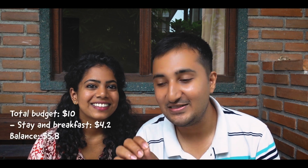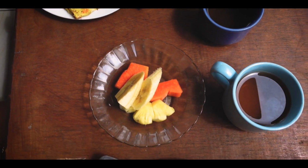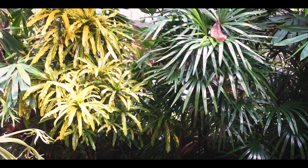We were surprised to see that this stay cost us only 350 rupees per night. And it includes breakfast too, and it's not even like a small tiny breakfast. It's actually pretty decent. They give you options of pancakes, breads, omelets, freshly cut fruits, and even tea or coffee. After waking up this morning to this beautiful lazy weather, we definitely enjoyed our breakfast and our hot cup of coffee.